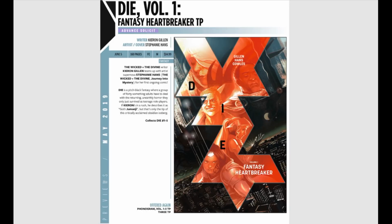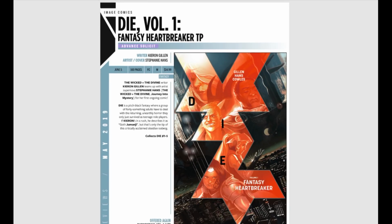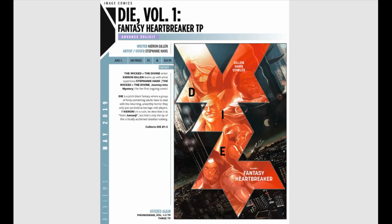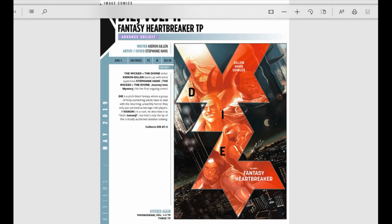And it's an absolutely amazing story, and that's really what's selling this book right now. So if you haven't read it yet and you don't want to go back and pay those prices now for the issues that you missed, here's the trade coming out in May. It's going to be collecting issues number 1 through 5. All right, what else do we got here?